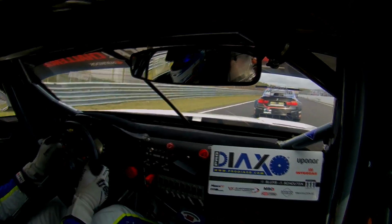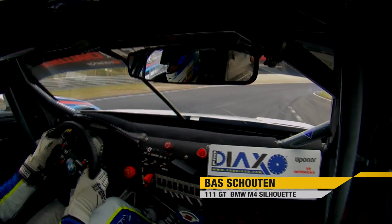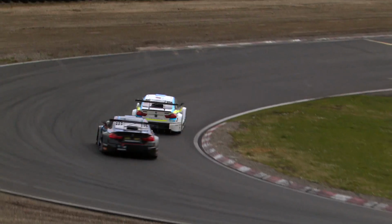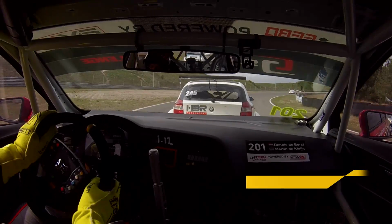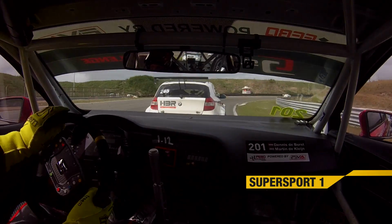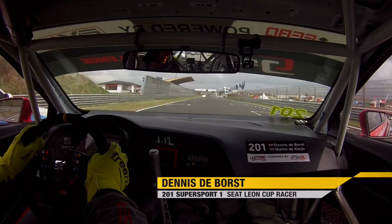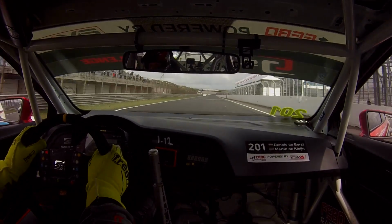And is there a change for the lead coming up here as well? Yes, there is. Bas Schouten with a slipstream down the inside into Tarzan, drafting up behind Mark van der Aar. Identical cars, using his momentum well. He goes through into the lead. Dennis de Boerst trying to do the same for third in Supersport 1. Benjamin van der Berg didn't get a good exit. De Boerst did, though. The Seat Leon already alongside. You can just see the BMW there.